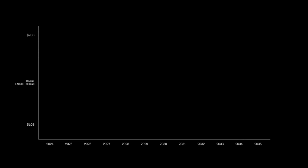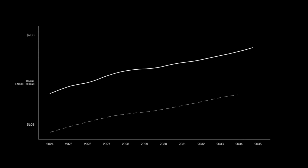What we're seeing today is demand that is growing faster than any one supplier can possibly serve. In addition, we're also hearing from customers a very strong desire to ensure that they have multiple options to get to space. Really what we're seeing is the market over the next several years is growing several-fold.